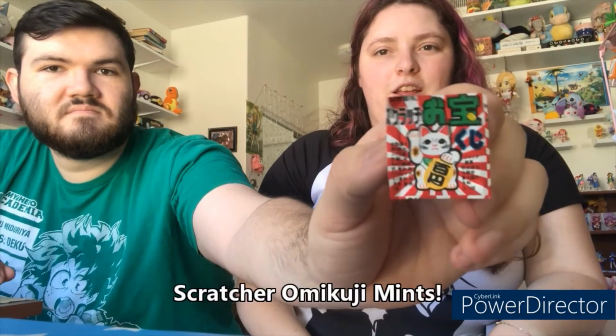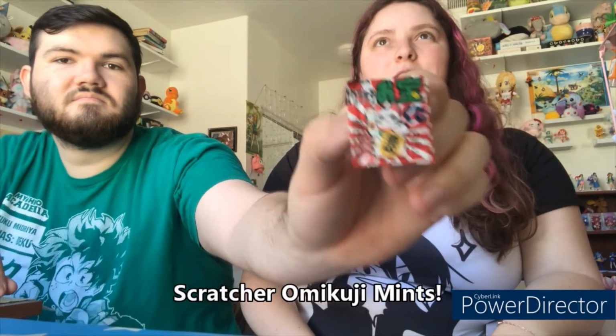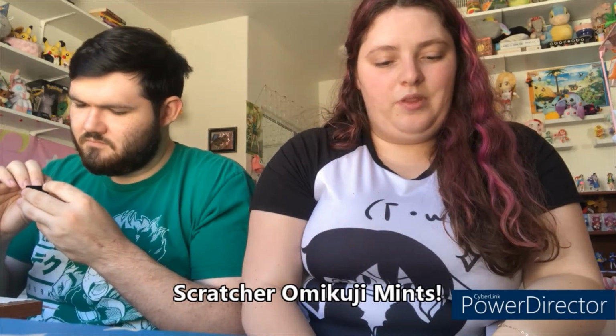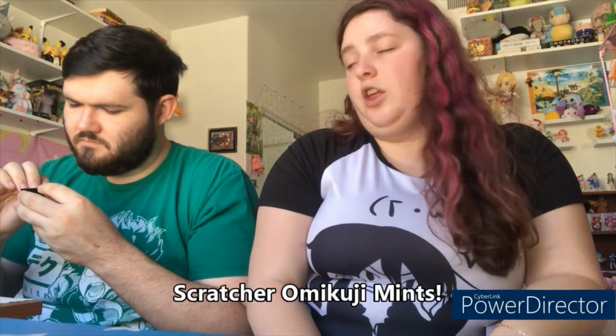So the next few items are all mints. We got 3 different mints. So the first one, you guys show them the thing before you open it. The first one is this Lucky Cat, the Maneki Neko, as we know it. A good luck mint. It doesn't say what flavor. I think it's just your typical run-of-the-mill mints, but in a very cute packaging. And as he's opening, a very hard to open packaging.